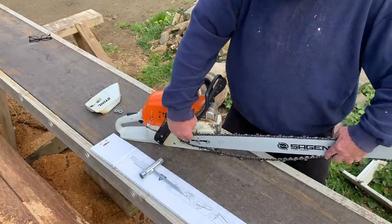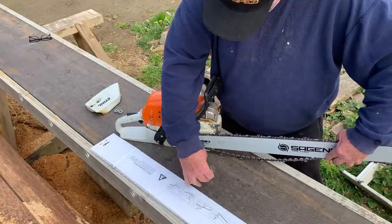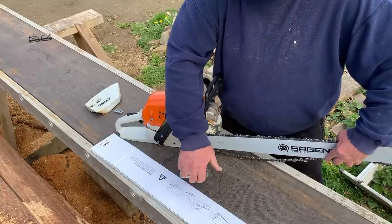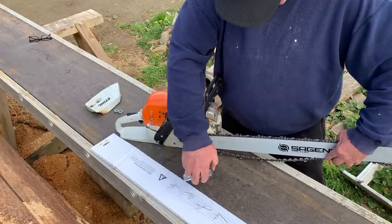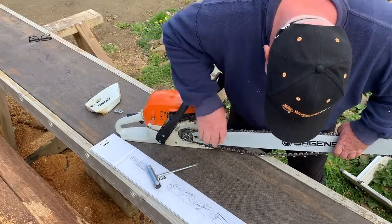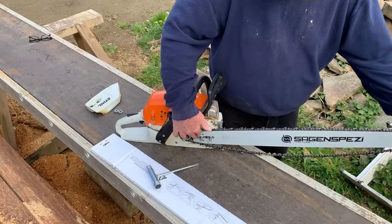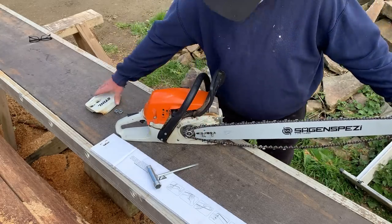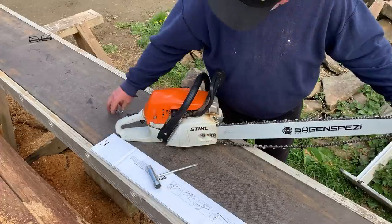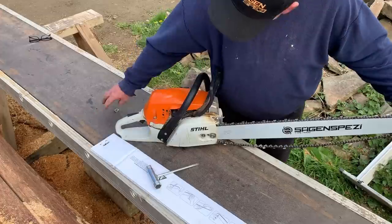Okay, so what we've got to do is we're going to have to unwind it a little bit more. Anti-clockwise always turns it into the machine. There we go. So we're on there. Okay, so we've got to just make sure we're flat, which we sort of are. Our guard on, and we just need to get one on there clamped in. I'll put two on.